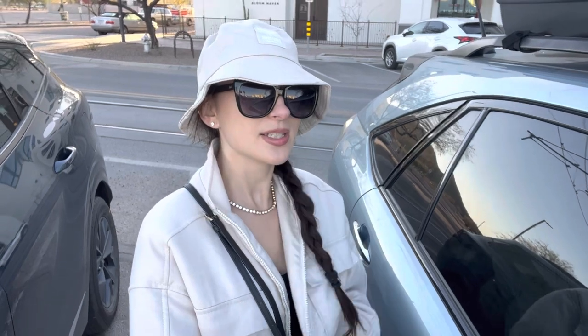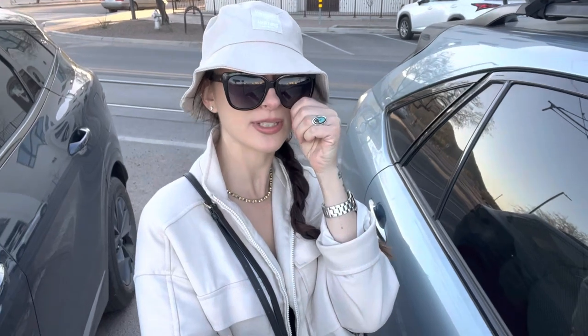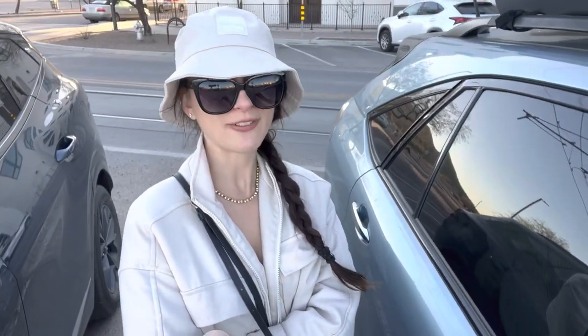Okay guys, we're back at the car. That place was literally awesome. We're gonna go back and get a couple of things. We don't really have that much room, but we're gonna get a couple things. I really wanna get at least a ring, and the baskets are so cool. I really want to get a basket. We're going back for sure.